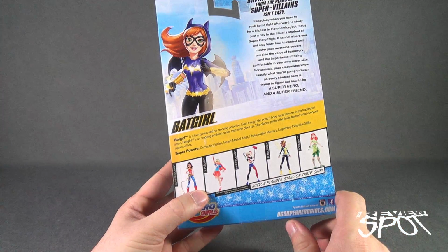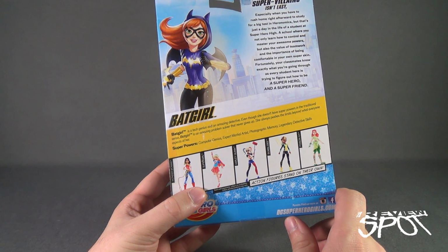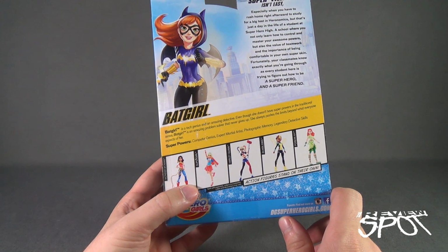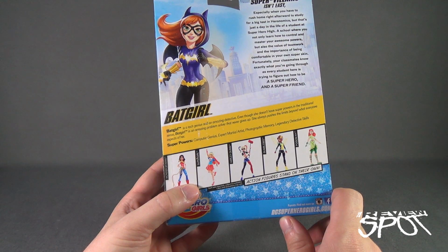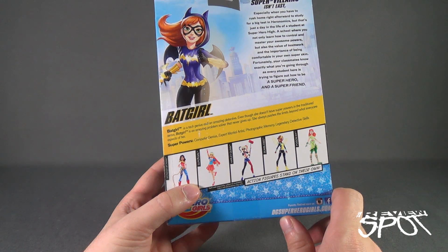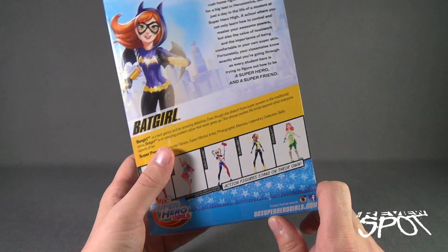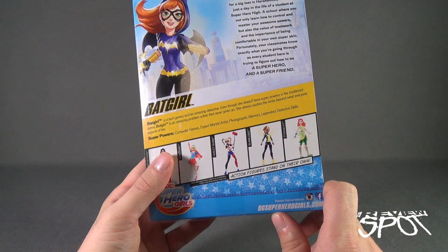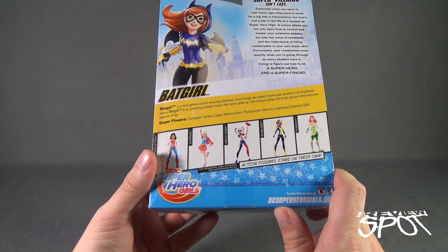Spin around the back of the package for the figure. Batgirl is a tech genius and an amazing detective, even though she doesn't have superpowers in the traditional sense. Batgirl is an amazing problem solver that never gives up. She always pushes the limits beyond what everyone expects of her. Superpowers consist of super genius, computer genius, expert martial artist, photographic memory, and legendary detective skills.